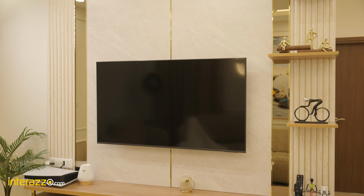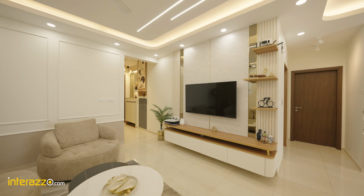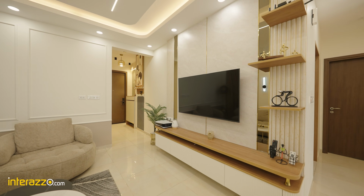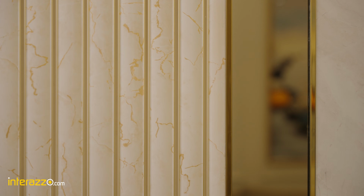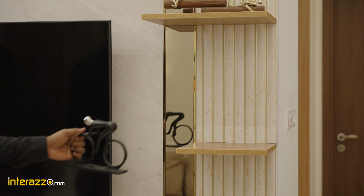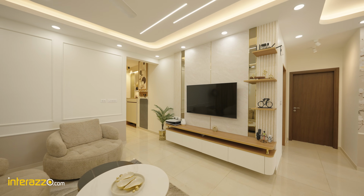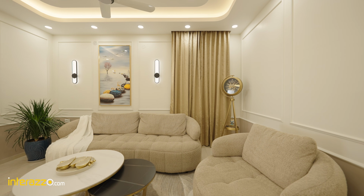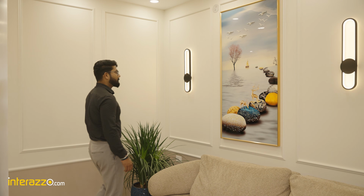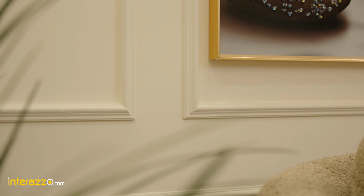The entertainment wall panel has been designed as a statement feature. It includes laminated wall paneling beautifully highlighted with a gold T profile that adds a touch of luxury. The fluted panel detailing brings texture and depth to the design, while the bronze mirror inserts reflect light and elevate the overall ambience. To complete the look, we have added subtle wall trims in the living wall decor.